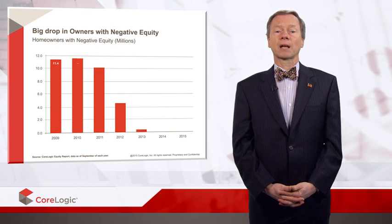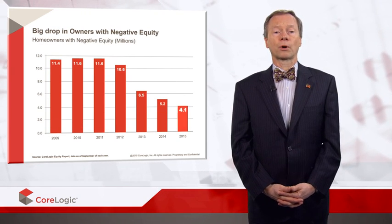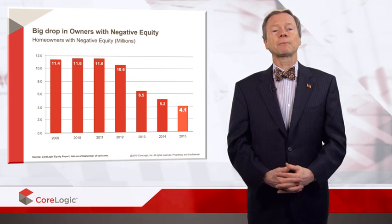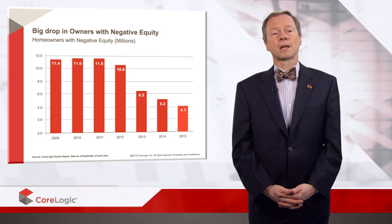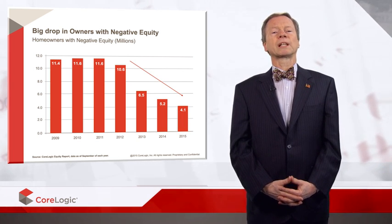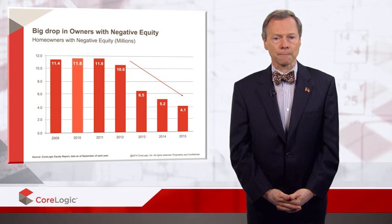Unfortunately, there still remain about 4.1 million homeowners who have negative equity. They are underwater, representing 8% of owners with a mortgage. This number has fallen since 2010, when the number underwater was nearly 3 times higher.